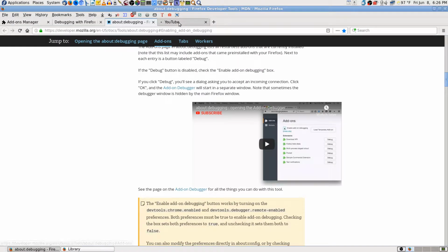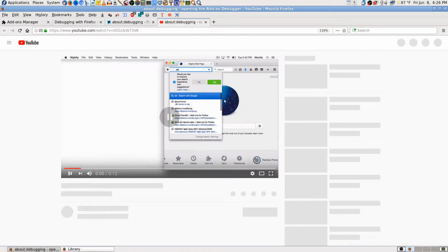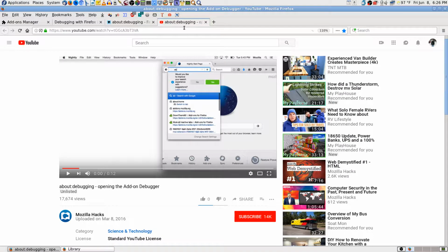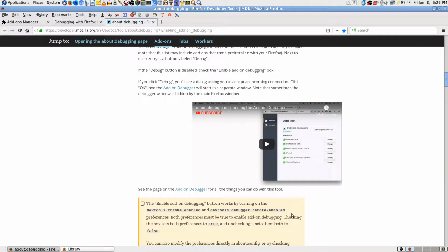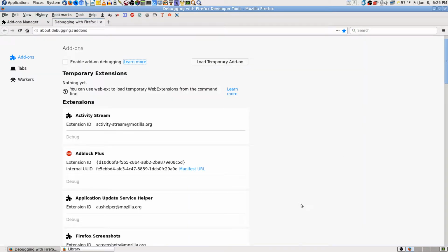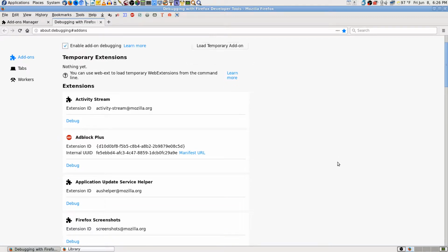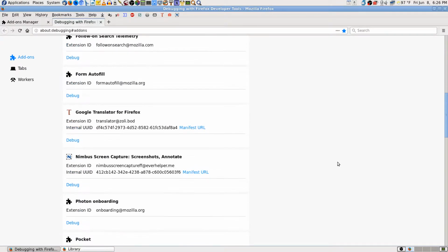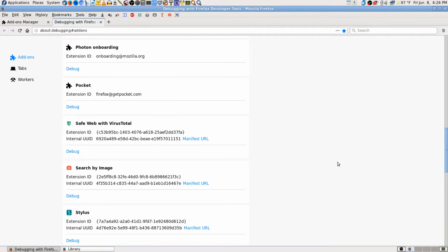Okay, well, let's see what this is about. I don't want to watch. I don't know that you won't get your video blocked by playing someone else's video during your video, so I won't do that. Well, let's see what happens if we do load a temporary add-on. Enable add-on debugging. Nothing's happening so far. Oh, you've got to click on debug. Now where's the bad one that I'm fixing to get rid of? This one here.